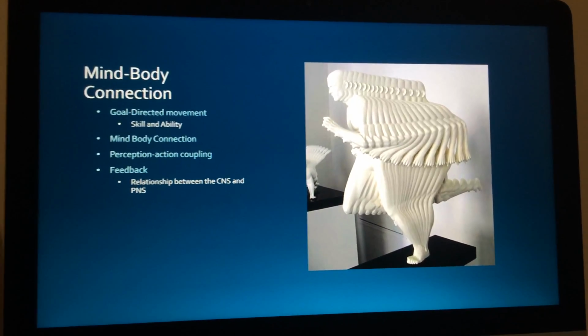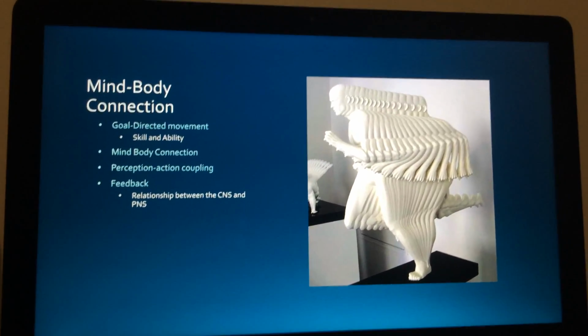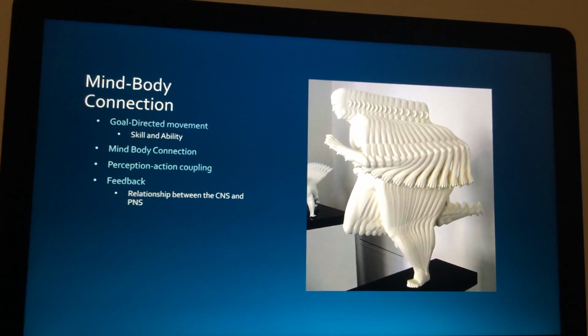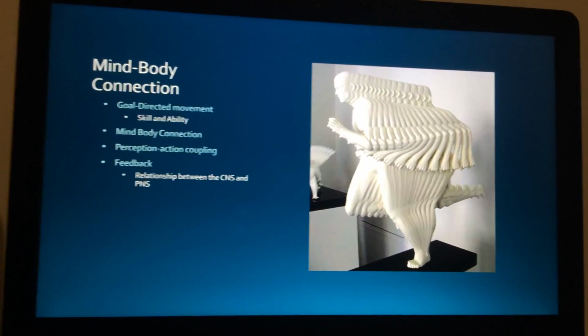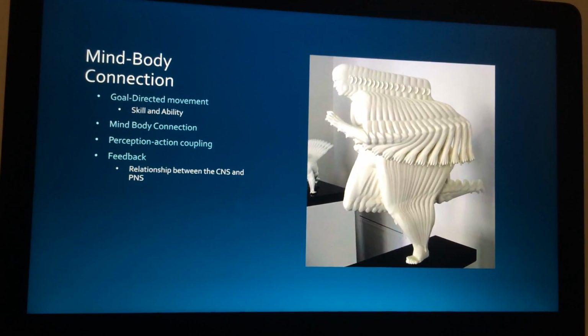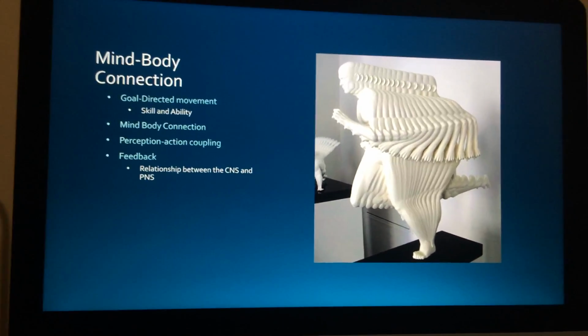Your perception is your sensory feedback from your sight, hearing, smell, touch, taste, and how these things feed back into your central nervous system from your peripheral nervous system, and give you information so that you can base your actions, or your action potentials that are fired throughout your body, on this information.